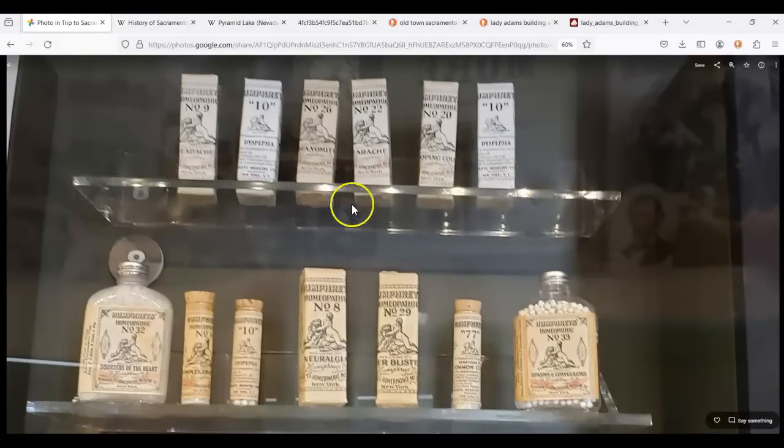Here we have some homeopathic remedies on display. I'm guessing this is at the museum, but we've got for headache, dyspepsia, I'm guessing nausea, vomiting, earache, whooping cough, disorders of the heart. I think that says pimples. I'm not sure. Lots of them for dyspepsia. I don't even know what that is. Neuralgia, maybe fever blister, common cold, spasms, and convulsions. Much of it is probably more effective than our pharmaceuticals.